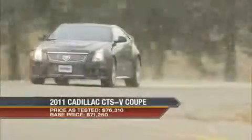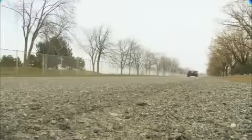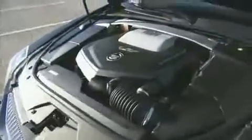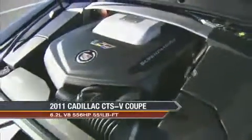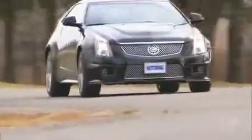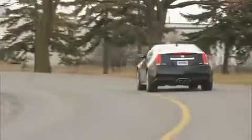Any strikingly good-looking car needs the right sort of power. What separates the V Coupe from a mortal ride is its 6.2-litre supercharged V8 engine. This thing puts a stampeding 556 horsepower at the driver's right boot. To say it's enough is an understatement. However, what really transforms the drive is the torque. There's 551 pound-feet available at a low 3,800 RPM.